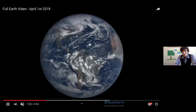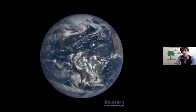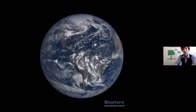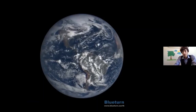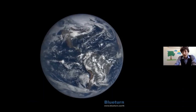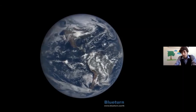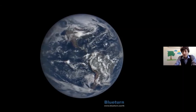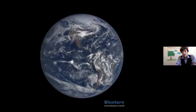This is our whole planet. Everyone in the world lives here. This is Earth, which we're talking about today during Earth Day. Look at that. Now all the white is clouds, and all the blue is water. And all the green and brown is land. And those are going to be the things we're going to talk about today. That's the Earth.